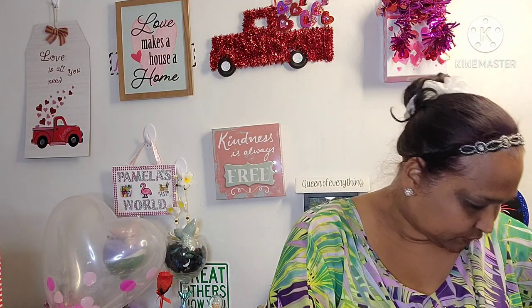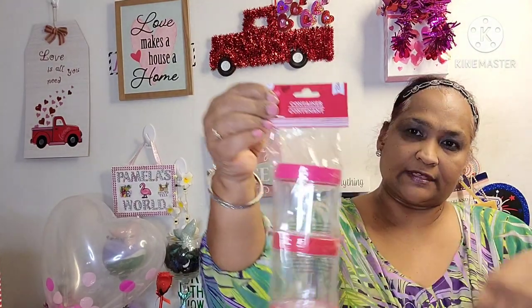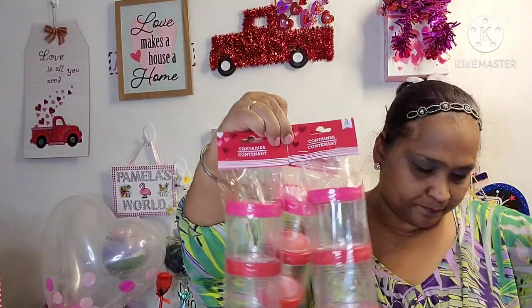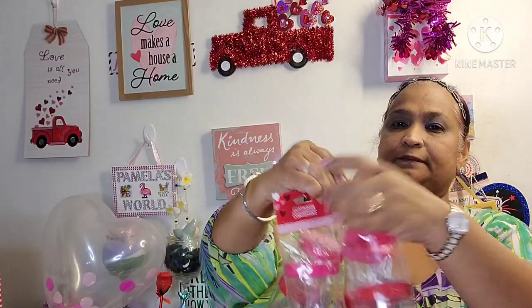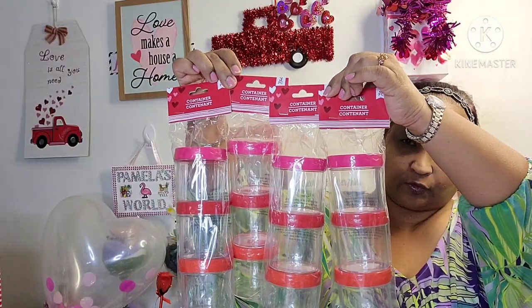Then I also picked up these, and these are three-piece Valentine jars, and I picked up four of these. I picked them up for myself, my daughter, and my mom. And guys, if I didn't get them when I got them, the next day I went back to look for something else, and everything that was sitting there was gone. All these Valentine jars and all the other stuff, gone, gone, gone. They weren't any on the shelf. So it's a good thing I got these because there wouldn't have been any more.